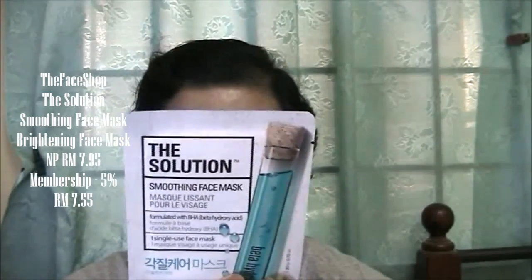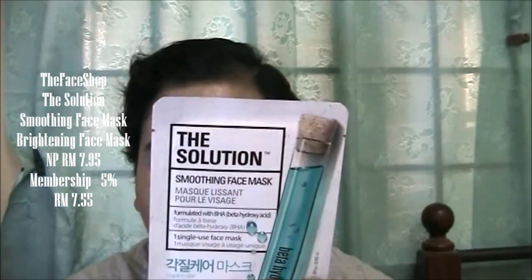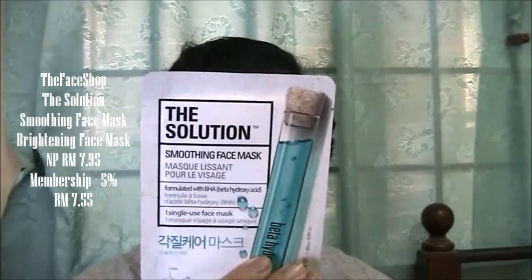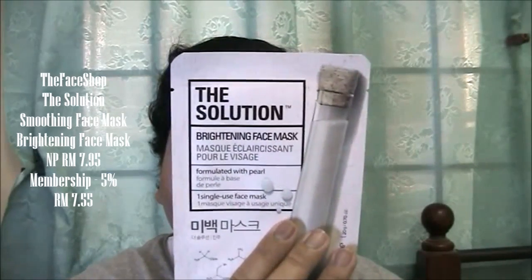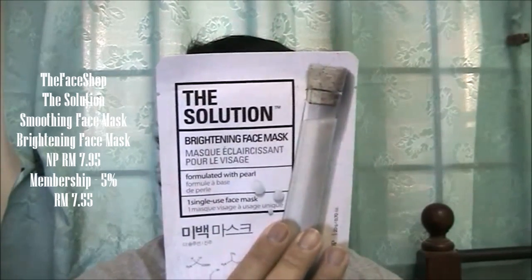Next, the solution smoothing face mask. Okay, this one contains black widow bug. Okay, the function is exfoliating rough skin. Okay. Next is the solution brightening face mask. Okay. This serum contains pearl to provide brightening to dull skin.